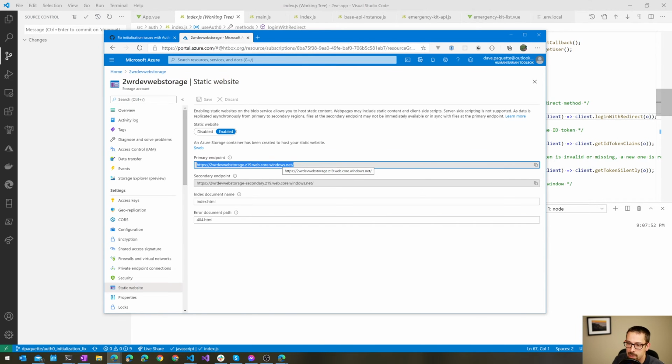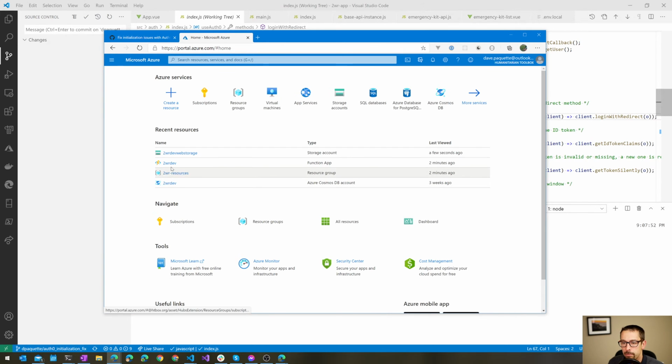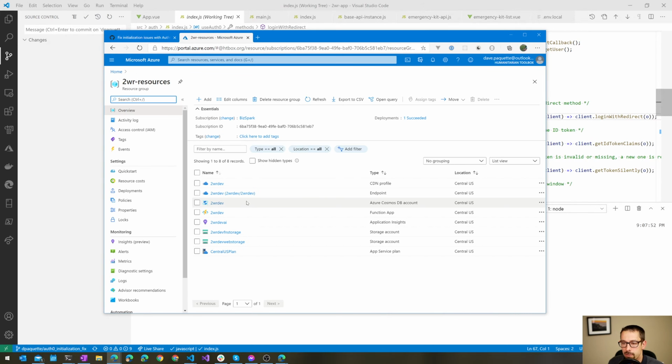but you don't usually want to serve directly from that because it will probably be a little slow and probably a little expensive, serving all your web traffic directly from a storage account. Not too sure about expensive, but definitely slow. So what you do is you throw a CDN in front of it.